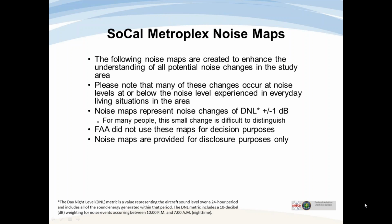The following noise maps are created to enhance the understanding of all potential noise changes in the study area. Please note that many of these changes occur at noise levels at or below the noise level experienced in everyday living situations in the area. The noise maps represent noise changes of DNL plus or minus 1 decibel. For many people, this small change is difficult to distinguish. The FAA DNL metric is a value representing the aircraft's sound level over a 24-hour period and includes all of the sound energy generated within that period.